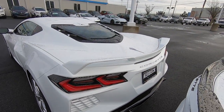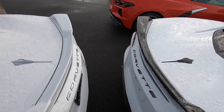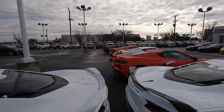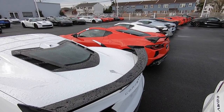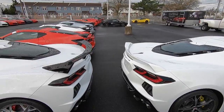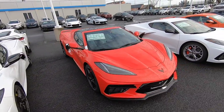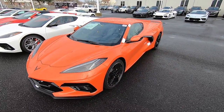This customer also ordered with the regular chrome badges versus the black, so you can see the contrast there between the two, which I think is a pretty cool option as well on a white car. All the cars here with the high wing spoiler look absolutely amazing. I really like that a lot, and I do like the factory Z51 spoiler as well. You got cars with the red interior, we got the Kalahari interior, there was a white one with a blue interior. You got the Sebring orange metallic here, which is an awesome color.